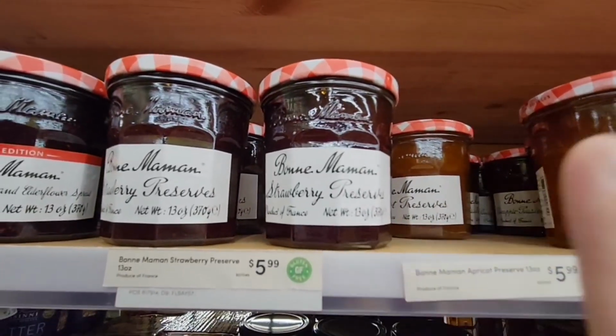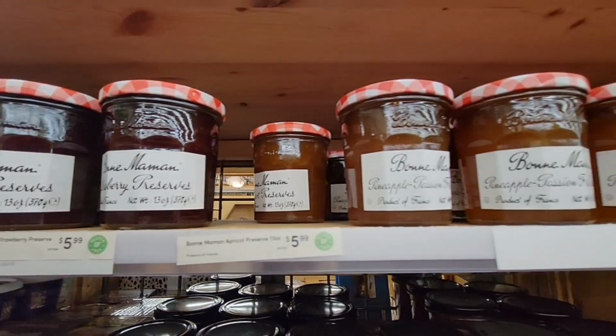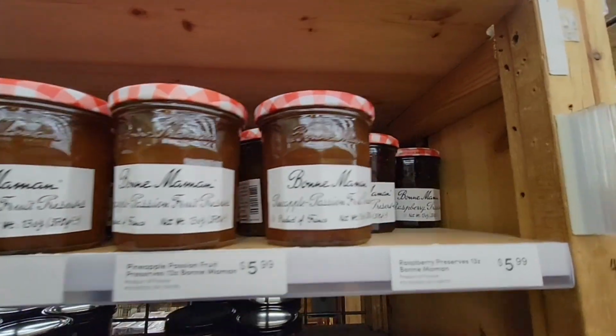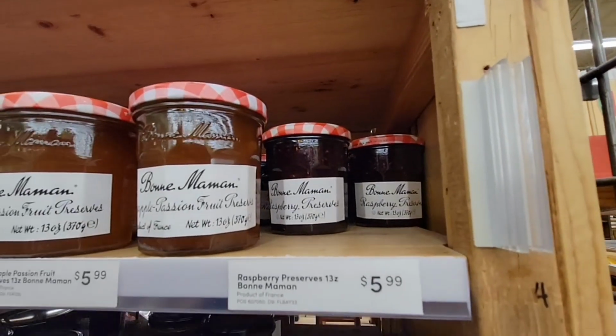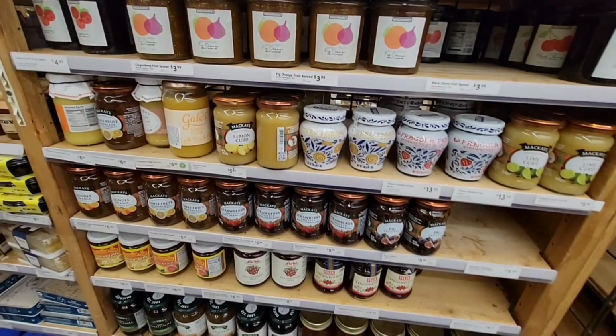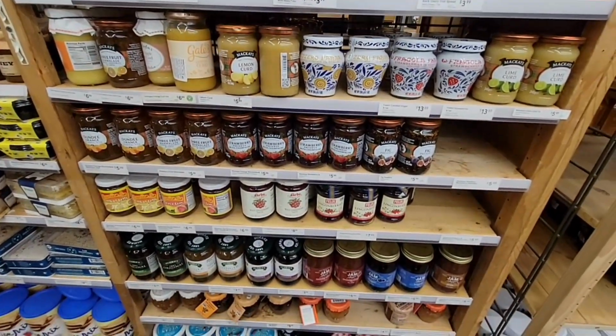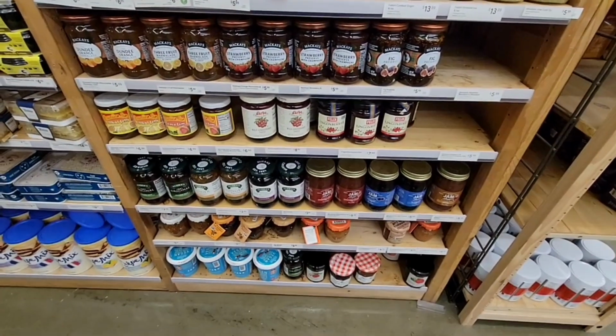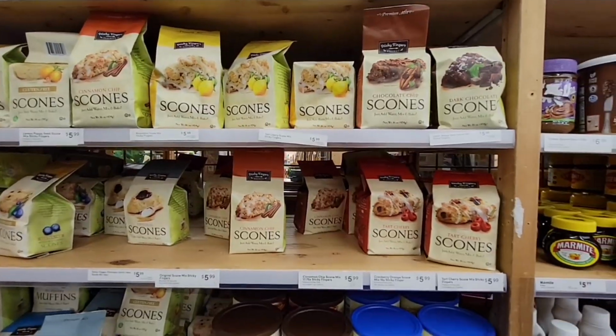These little jams, against strawberries. So these are $5.99. Costco has the cherry reserves, a much larger jar, for $8.99. But if you don't go through that much and you just like to have different flavors, this is probably the best deal I've seen of those. I love all these little fun little fruit spreads.